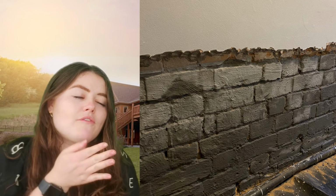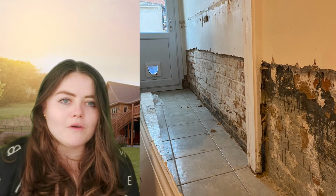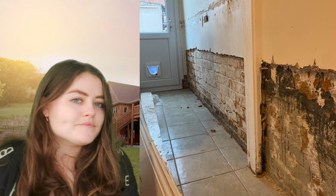Because once you've penetrated that layer of tanking you've created, it becomes like a plasticky membrane almost. If you make a hole in that, you may as well have not bothered to tank it, because damp will come in through that hole. Yeah, bit of wise advice there, I like that.